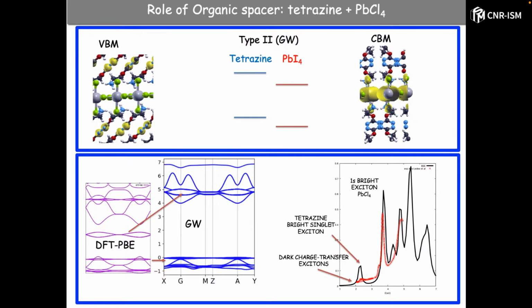But here, as I can show you, we are able to interpret the experimental data. It's true that it is type 2, but our calculation is completely opposite to the other theoreticians. While they have the top valence in the inorganic part and the bottom in the organic, we found exactly the opposite. So it's type 2, but with the top valence in the tetrazine, while the organic part plays a role in the conduction. But the experiment is nice, and also, in this case, we have dark charge transfer excitons.